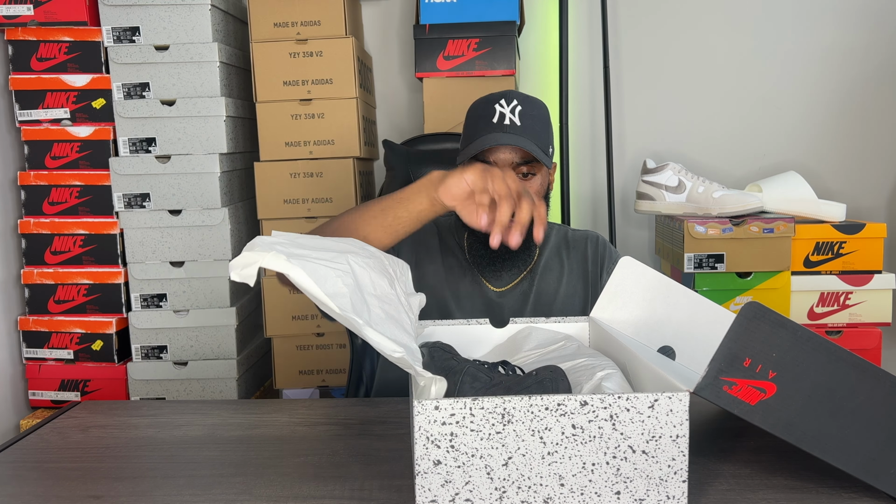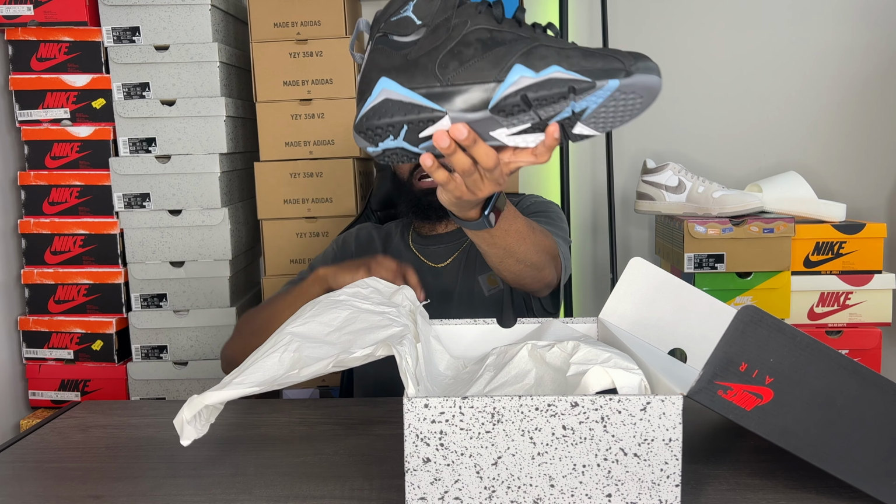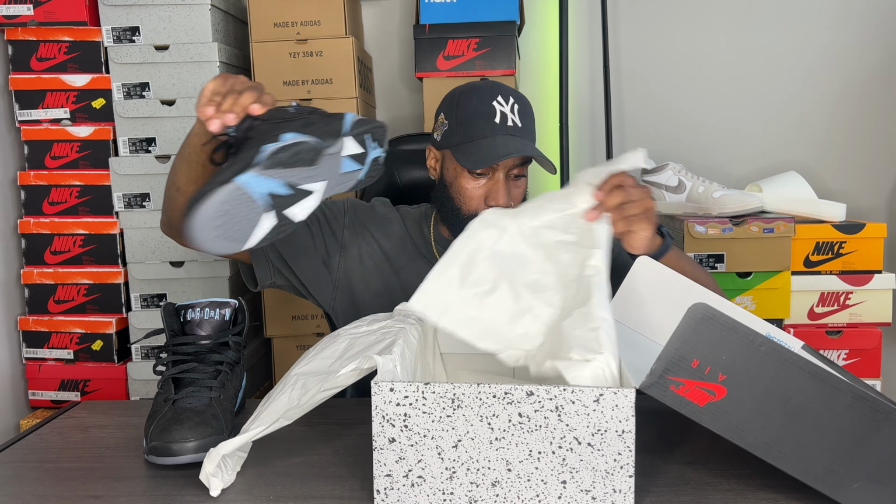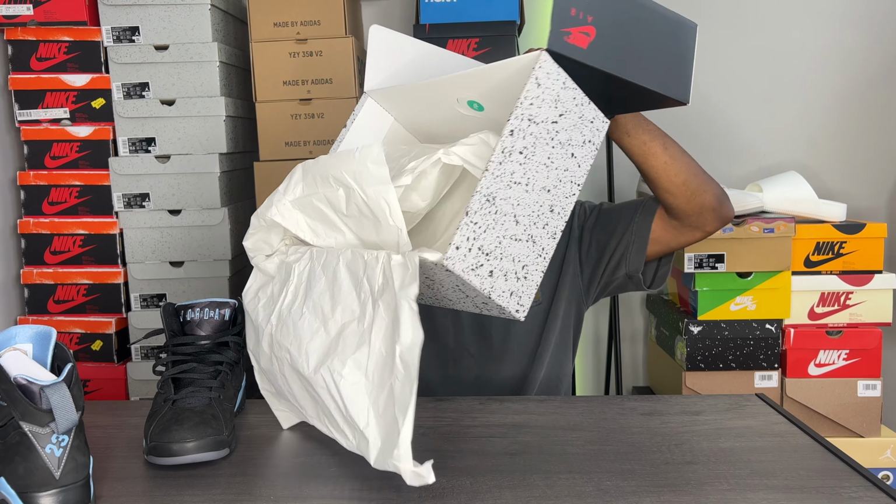Normal tissue paper, nothing too crazy. And this is the shoe right here. I like this colorway a lot. What do you guys think about it? Here's both the outside and the inside of the shoe. Taking out the other shoe. All right, we do get some stickers on the inside of the box, the white and green sticker.